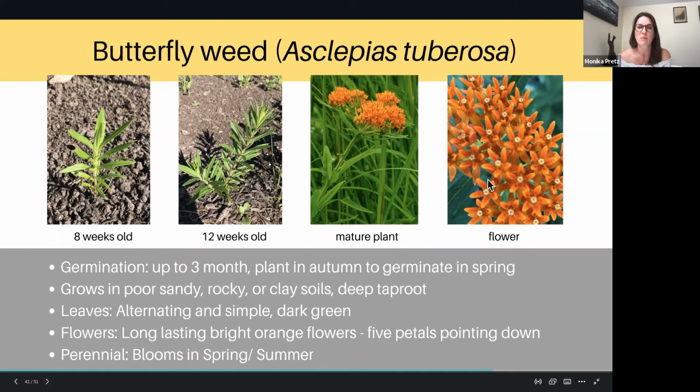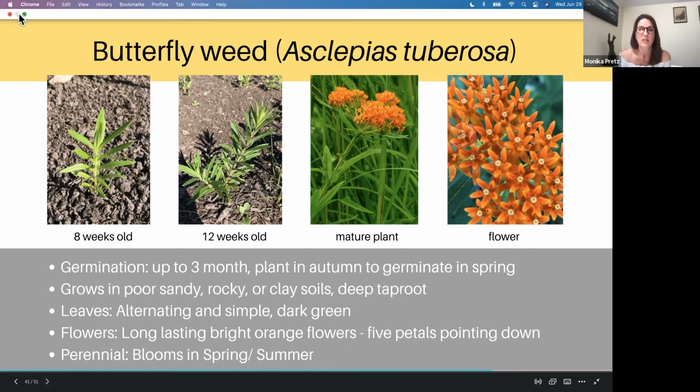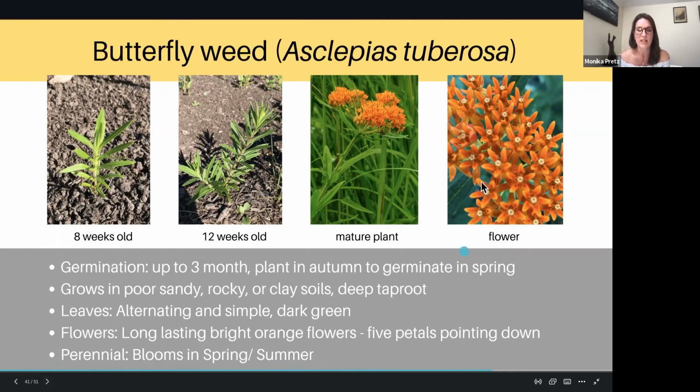Okay, the next one is the butterfly weed. Butterfly weed loves to be in poor, sandy, and dry soil. So whenever you have a garden which you don't want to water, this is a perfect plant for you. The leaves are alternate, simple, dark green leaves, and it has stunningly beautiful orange flowers. The flowers are long lasting, and it mainly blooms in May through September and attracts a lot of butterflies. And that will be seen in the next slide, please.